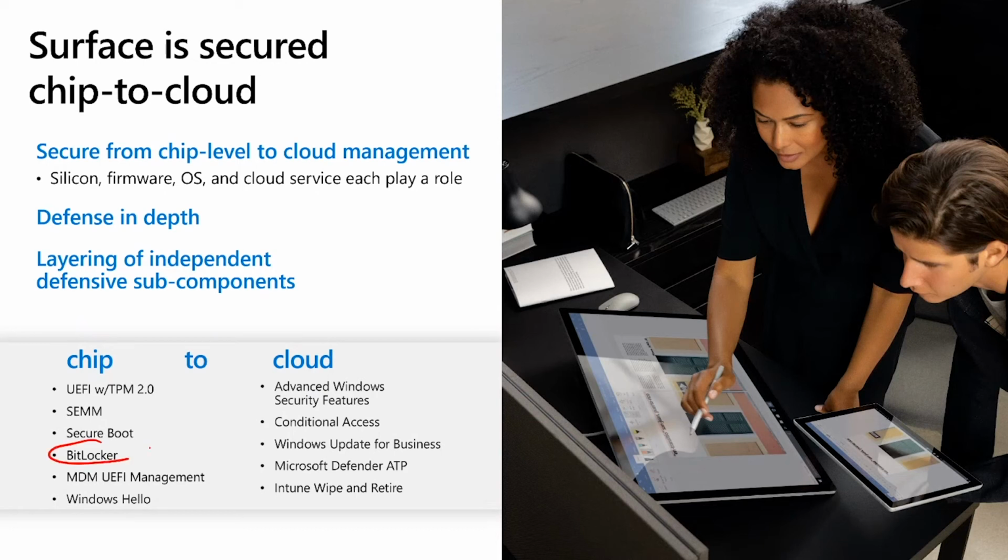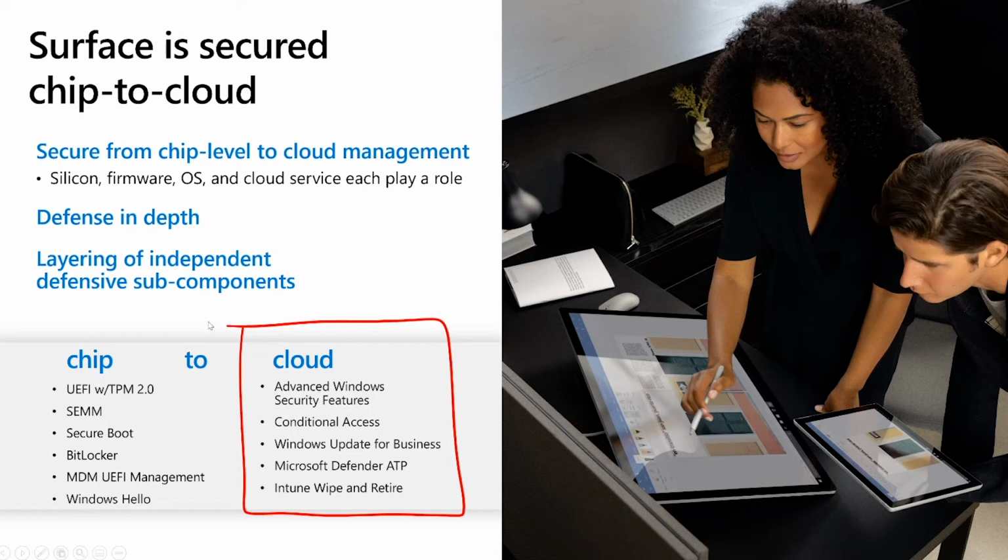They all feature things like BitLocker encryption and Windows Hello for biometric authentication. And then you tie that together with cloud products like Microsoft 365. And that's going to give you advanced features around things such as conditional access policies, Microsoft Defender for Endpoint, the ability to manage your devices with Intune, to be able to remotely wipe or lock or retire devices if they were ever lost or stolen. So from a security perspective, Surface devices are some of the most secure devices you can currently get.